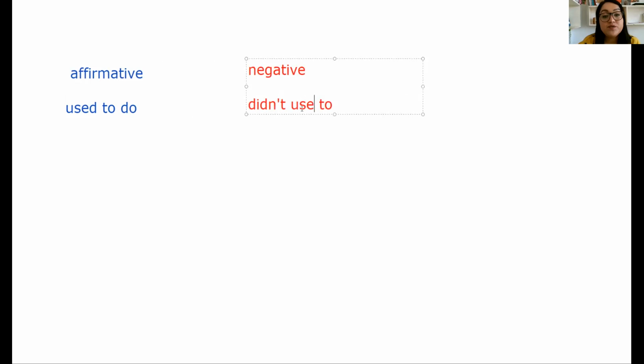Mi verbo use se queda en forma base junto con el resto de los verbos. Used to, I didn't used to drink. Yo no solía beber. Okay. Siempre que tenga que cambiar a negativo, agrego didn't por pasado. Yo solía, yo no solía. Le quito la D al use y agrego mi verbo en forma base. Vamos a ver el primer ejemplo.